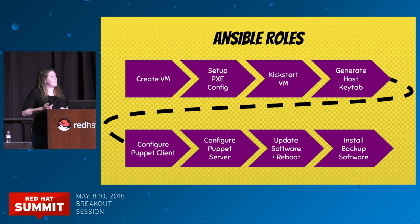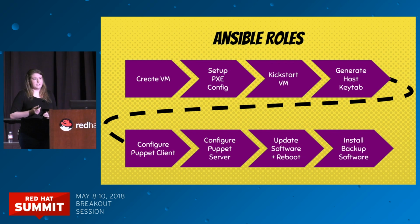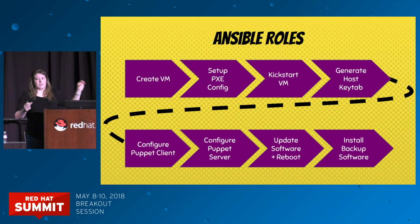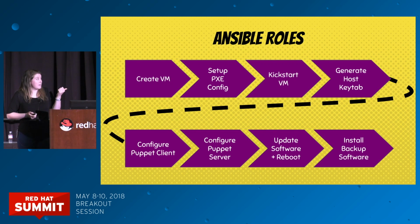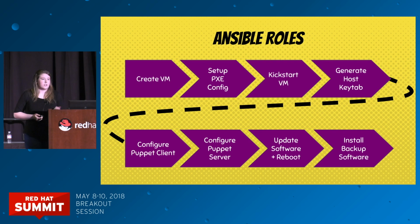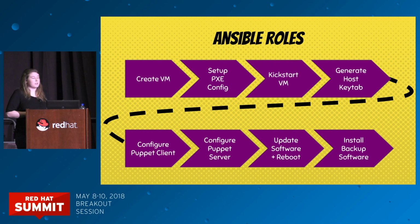And what it does is actually goes through this series of Ansible roles. So the guy on our team separated all of the server build components into Ansible roles, and we have this master playbook that calls each of these roles. So the overall process is we create a VM, we set up the PXE config for that VM, actually kickstart it, generate the Kerberos host keytab, and that allows us to authenticate users against the server using Kerberos.